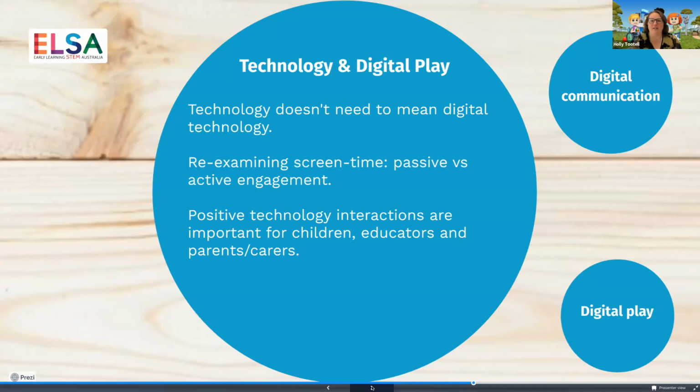Firstly, technology doesn't have to mean digital technology. A spoon is a technology. A leaf can be a piece of technology depending on what you're doing with it. So remember to keep your ideas of technology really broad.